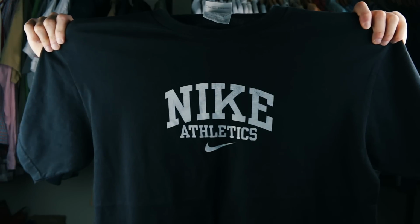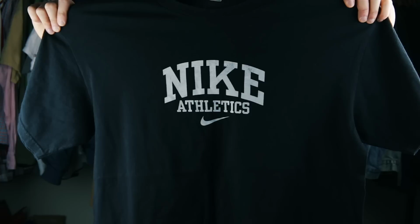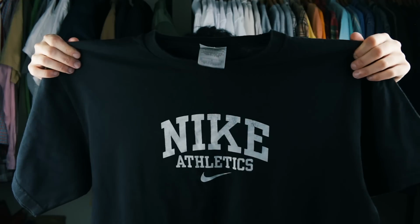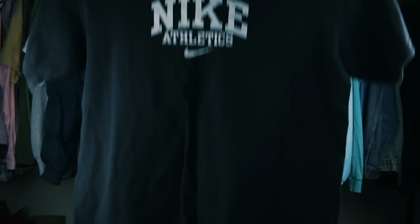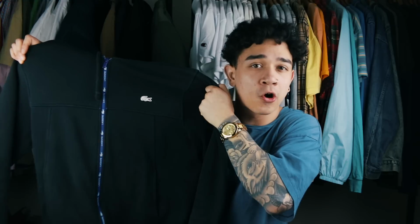Here's a tour. So here is the front of the t-shirt. Nike Athletics with a Nike swoosh printed on the bottom there as well. A little bit of cracking, size large on the label, and it's just black everywhere else. Black there, black on the back. Another Nike t-shirt.